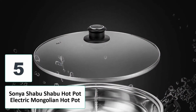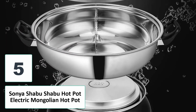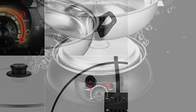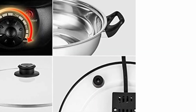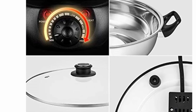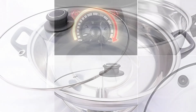Number 5. Sonya Shabu Hot Pot Electric Mongolian Hot Pot. If you are just after an electric hot pot without a grilling pan, the Sonya Shabu Hot Pot is one of the best products we found. It has a large capacity of 5 liters, so up to 6 people can enjoy your mouth-watering stew or shabu. Made of stainless steel, this tabletop hot pot is quite durable.